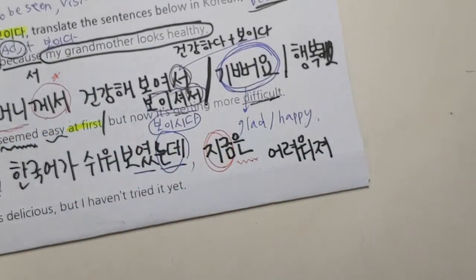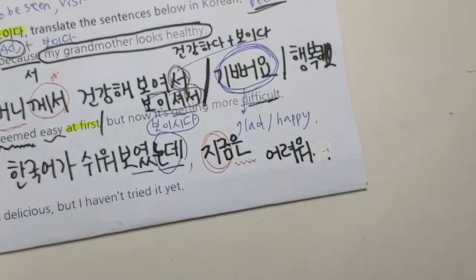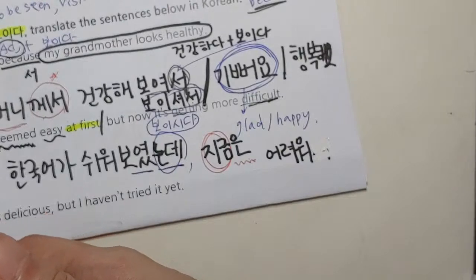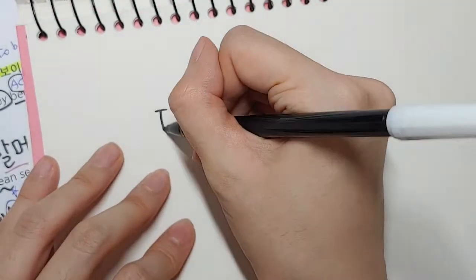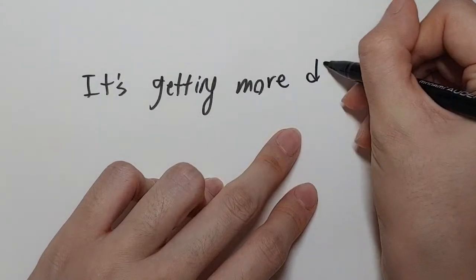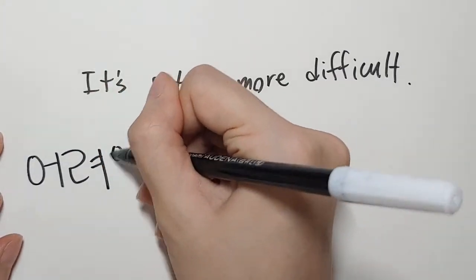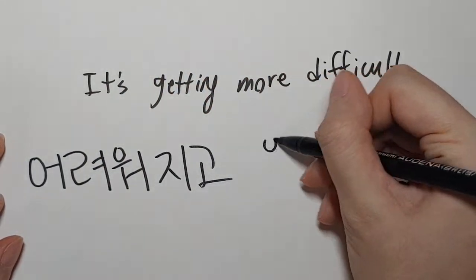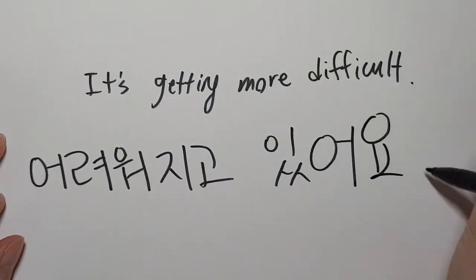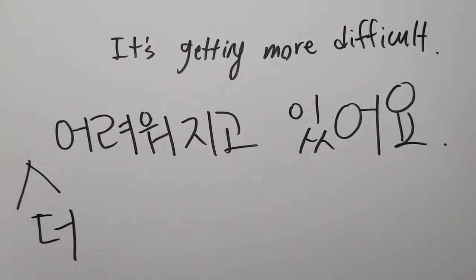어려워져요. Yes. Okay, so I think I brought a little bit too complex sentence. Let me first write it and let's see if it makes sense to you guys. So it's getting more difficult. I'm using a separate piece of paper because there isn't much space. To translate this, you can say 어려워지고 있어요. Or to be more correct, you can add 더: 더 어려워지고 있어요.